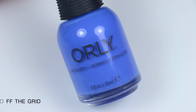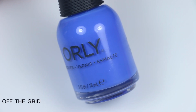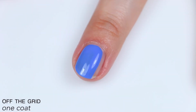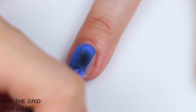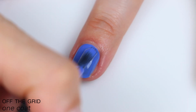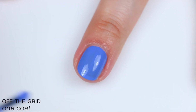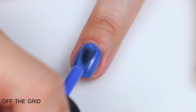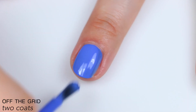And the last polish is called Off the Grid, and this is described as a cobalt cream. This one is incredible. The coverage is fantastic. You could probably get away with 1 coat if you're not too picky. It wasn't quite 1 coater coverage for me, but after you've used this polish a couple of times and it gets just a little bit thicker, just in general from use, it's definitely going to be a 1 coater.